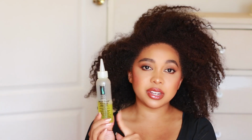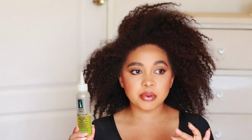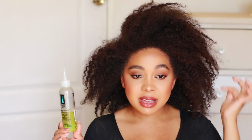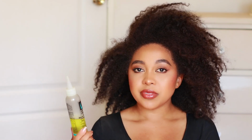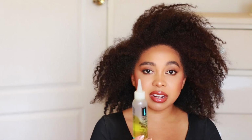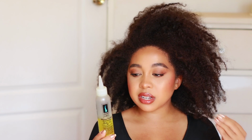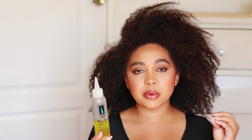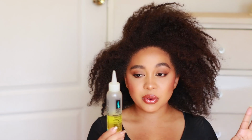And one thing I noticed when using this is I never developed any kind of dandruff at any point. I can't remember scratching my scalp and seeing any white stuff coming out or just feeling extra itchy. It definitely helped with that. It has a very nice coating on the hair. Even though it doesn't have silicone, it kind of feels that way, like in the middle of an oil and a serum, but more on the oil side.